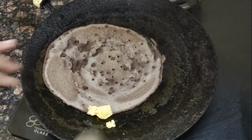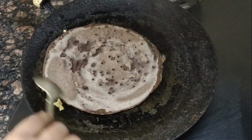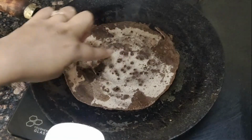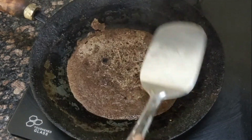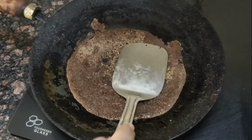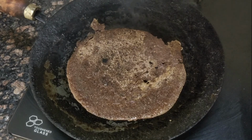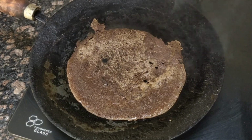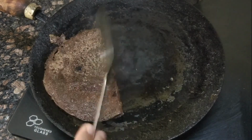But make sure that you add ghee to it as it is very dry. Whenever you are having any kind of super grain, then make sure that you have ghee. This helps in better nutrient absorption, and all the nutrients will easily get absorbed into our body. And one more thing, whenever people use ragi or jowar for the first time, they feel constipated. So if that is the case, it will be good if you add ghee to your super grains. And finally, our ragi pancake is cooked and ready to get served.